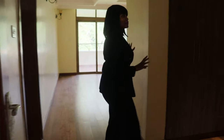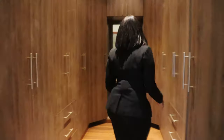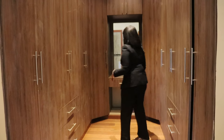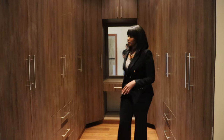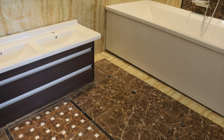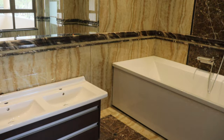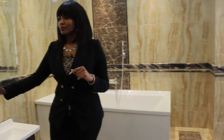On this end, we have the closet with plenty of wardrobe space. We have a lot of shelves, a lot of drawers. We also have a little vanity on this end of the closet. Right across from the master closet is the master bathroom that they have done in brown marble tiling. It looks absolutely gorgeous. We have some space here to store your towels.